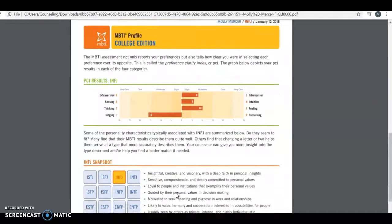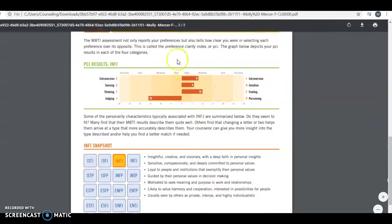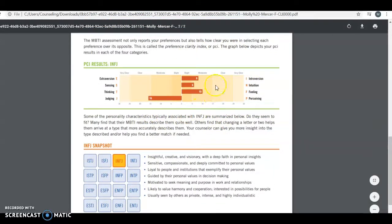And if you go toward the bottom, this gives you a breakdown of how strong you were in each category. This part is so important to read because, as you can see, I'm leaning toward intuition, but I'm almost in this slight range. I'm not super strong. Compare this to my last row, which is the J who likes structure and the P who likes to kind of go with the flow. I'm pretty clearly a J.